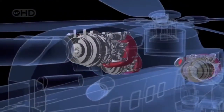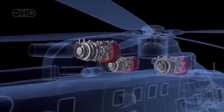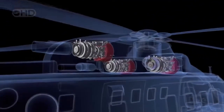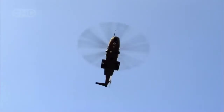And in the event that one of the EH-101's engines is shot out or fails, its onboard computers will alert the remaining two engines to make up the power difference and allow the aircraft not only to continue flying, but to continue with its mission. Of course, on the battlefield, there's a huge amount of redundancy and reliability, because you can take battle damage, lose an engine, and still carry on with the mission.